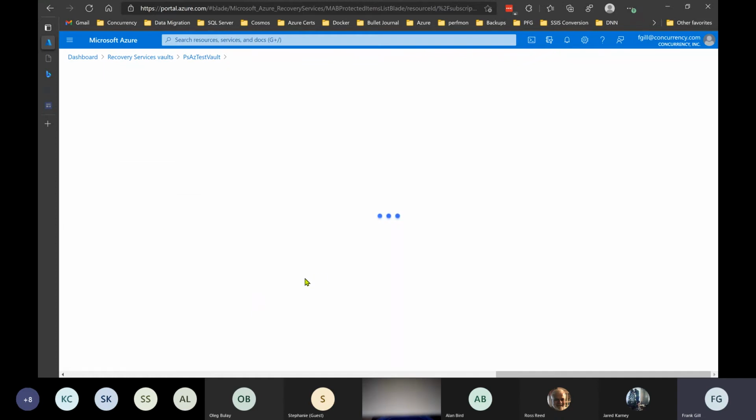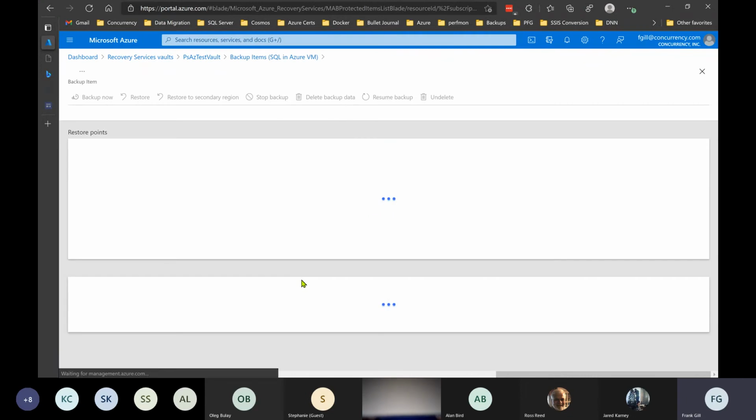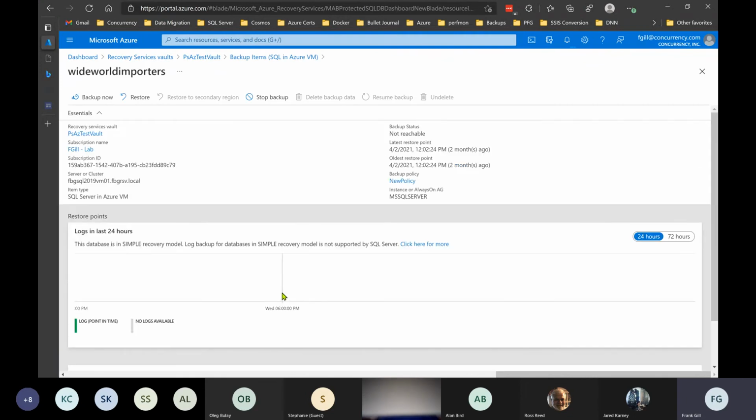If I click on one of these databases, there's not going to be a lot of interesting information here, but you can get an idea of what the screen will look like. So I clicked on Wide World Importers. It gives me information about the vault it's in, the subscription, all that good stuff. In this case, my last restore point is from April. My oldest restore point is from April because things have been deleted.